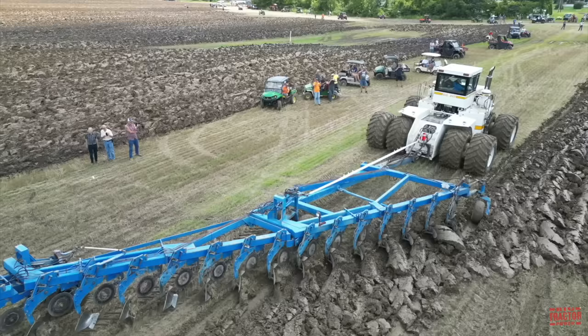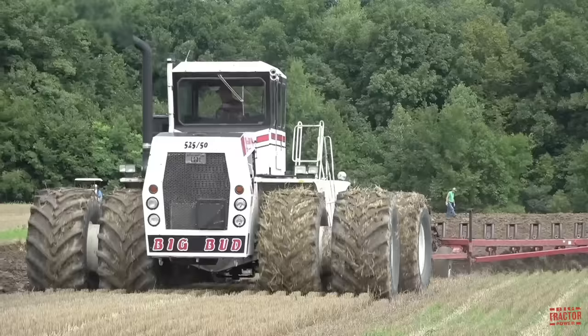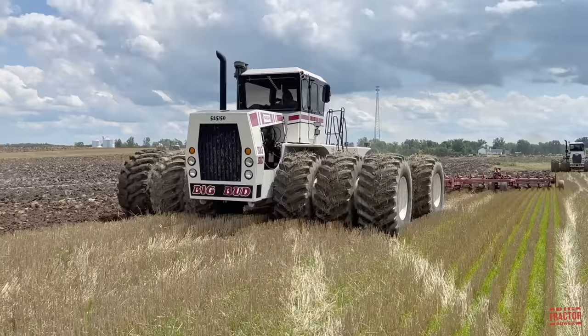And so that's why they went with the 520-550, and it had 30.5-32s with duals, and they had filled all eight tires with fluid, and that's what they plowed with for a number of years. Well, I imagine the way you have it set up with the triples, that even gives you a little more traction and flotation. Seems to work okay. I don't plow a lot with it, like at these plow days, but it does very well with it.